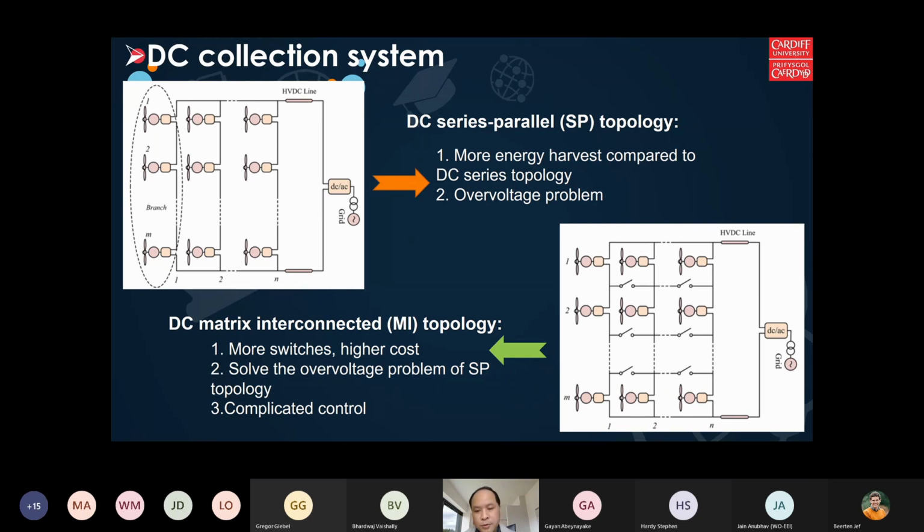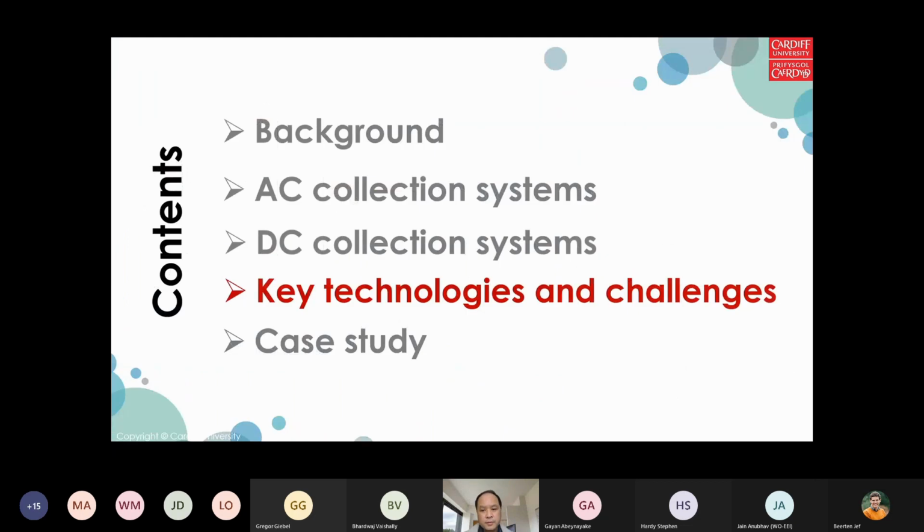For us, we present here as a lecture or just a kind of workshop. So we put it here, and let's say maybe in some cases, and also with the development of technology, that might become feasible. Okay, technology and the challenges.